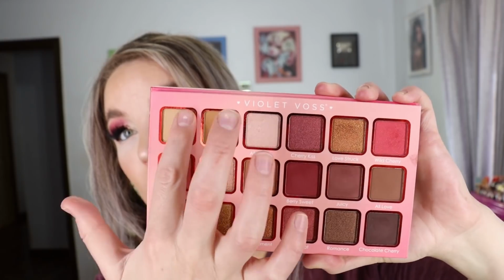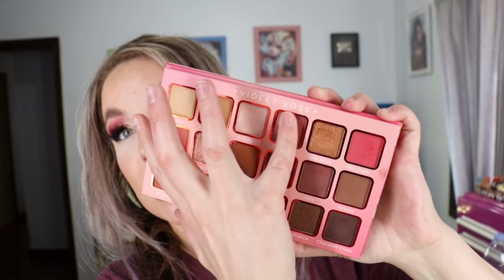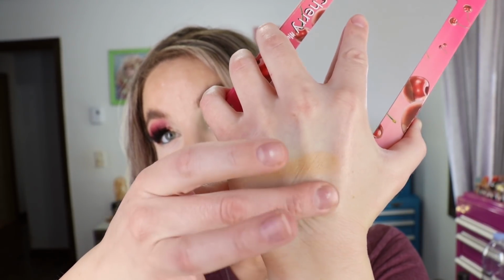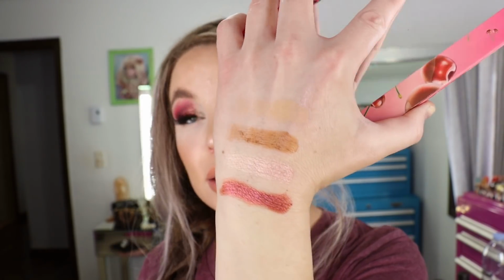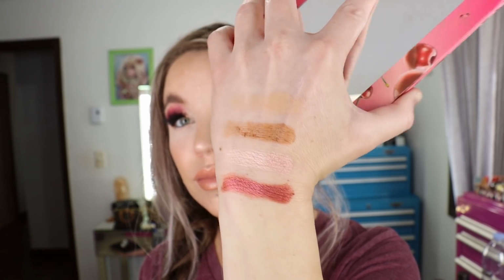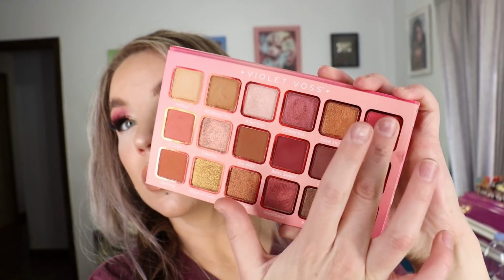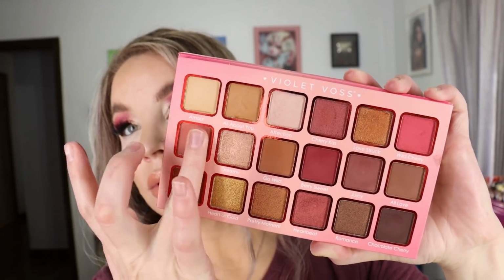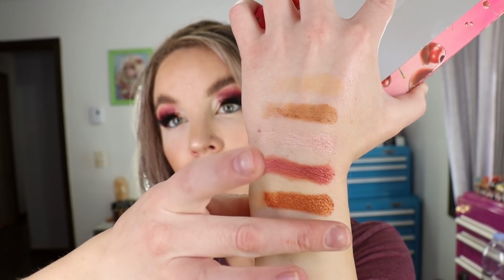Go ahead and give you guys some swatches here. There's a ton of shimmers and mattes, and they blended out really well. I didn't have a ton of fallout with the shades, so I'm very glad that I picked this guy up. I pretty much like all of the larger palettes that I've gotten from Violet Voss, and this one is no exception. I've worn it quite a bit already.